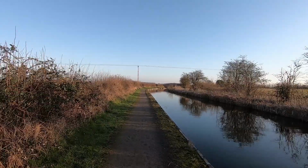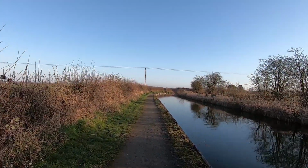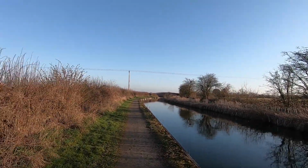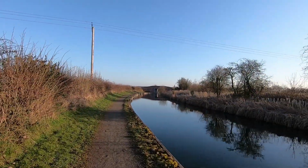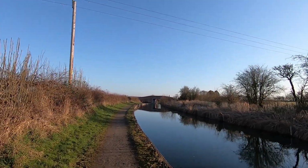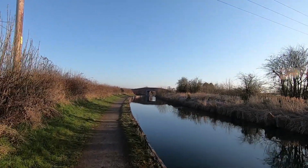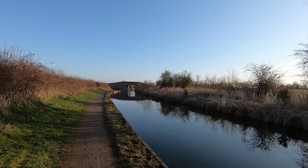I won't be taking the camera right into the car boot sale. We'll stop just before I go into the field. And this is the last bridge currently on the Ashby, Bridge 62. Unfortunately, the towpath is not very good on the other side. Then there isn't really very much canal on the other side. You'll see in a moment.